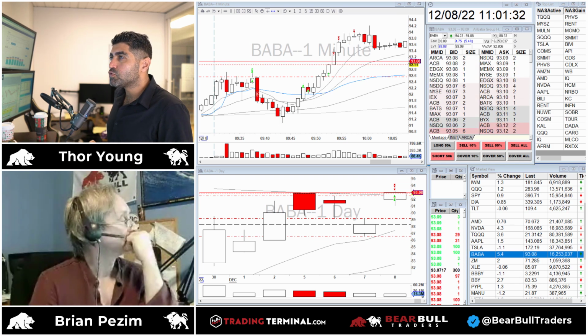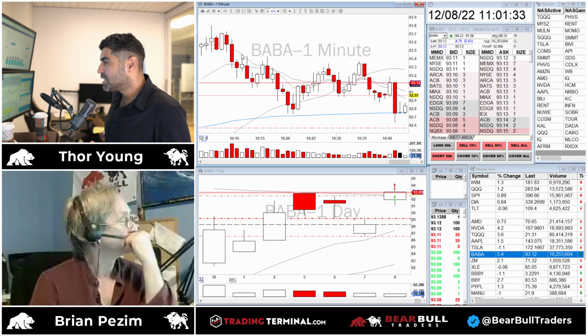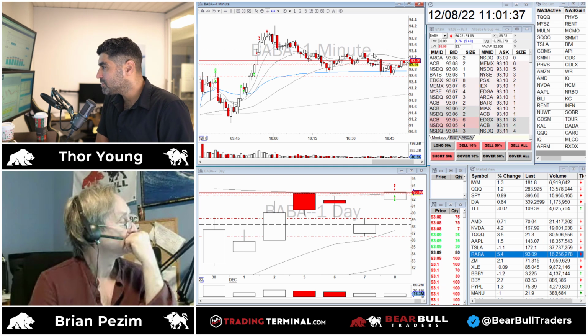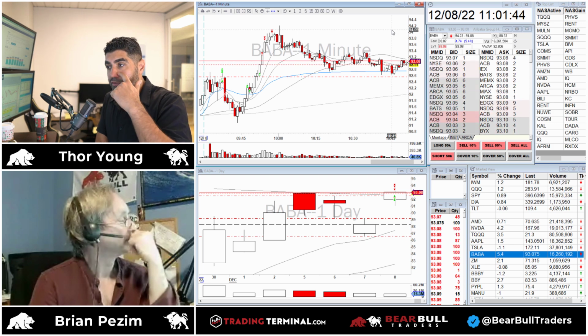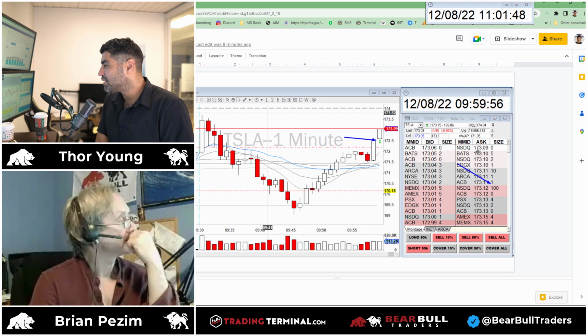So BABA was a really nice trade, and I'm still in there actually, because I haven't been convinced that this is going to stop me out. It just came to the VWAP and it's struggling above the VWAP. If the market stays strong, this one is going to go up to the high of the day, 94.95. And what is helping me here, guys, is the level 2.